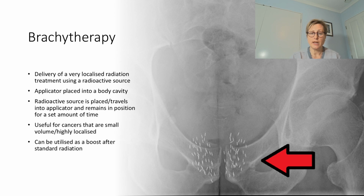But the challenge of this type of radiation is, again, it has to be very careful patient selection. So this isn't suitable for all patients, and it's only suitable for those patients where the tumor that you're treating is very localized and only requires treatment to that area, as opposed to treating more extensive lymph nodes or in a part of the body where it's very difficult to actually get radioactive seeds or implants into.